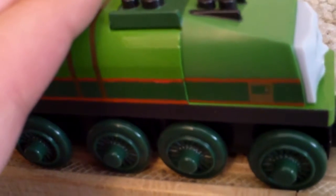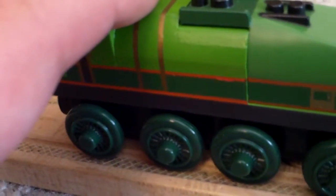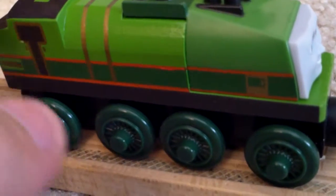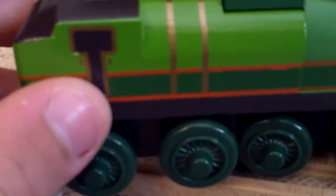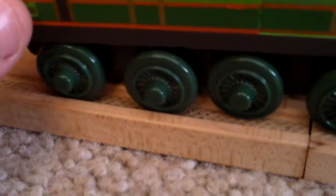Except, well, I am planning to get the Toys R Us exclusive Mavis at the Quarry from online. But I'll get to that later. But still nice details, nice slopes, and nice colored wheels. The dark green wheels kind of remind me of Christmas.